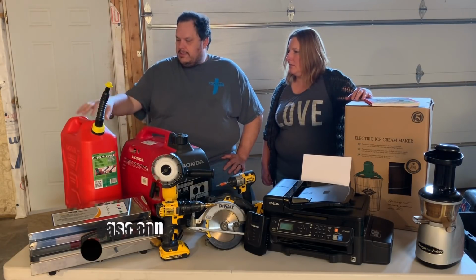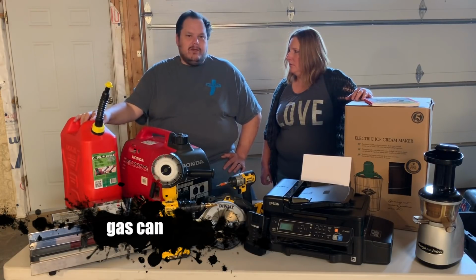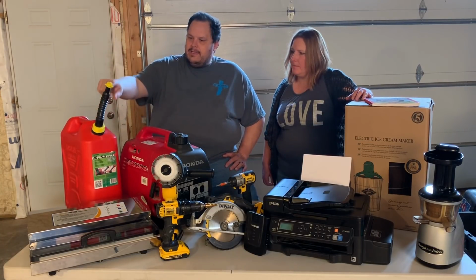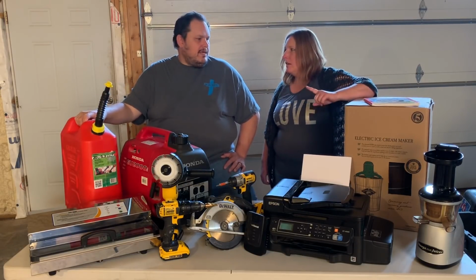And so these gas cans are made by Scepter. They are the same contractor for the U.S. military, except the military ones have a really big mouth. And then I added on these spouts here just to make them quick and easy to pour, and I don't have to mess with the EPA spout.